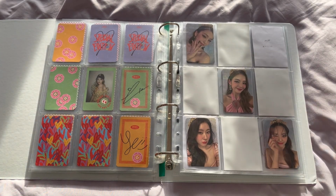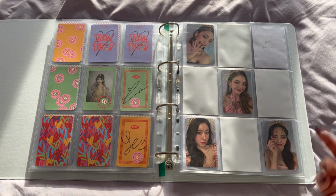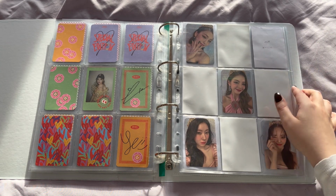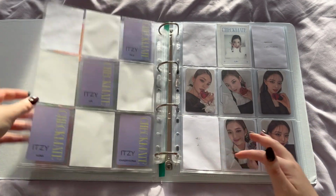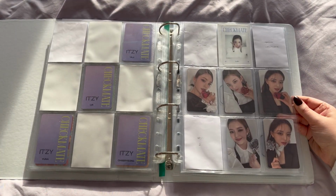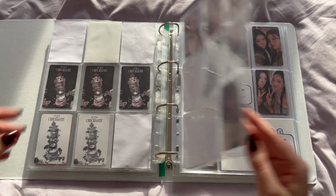So I ordered from Soundwave, and they did 2 sets of cards, so I didn't get an 85 set like I wanted to, which was so annoying. So I'm still looking for this Rujin. I don't think anyone is gonna sell that for a good price. And then yeah, these are where the cards are at the moment. So I'm not far off.